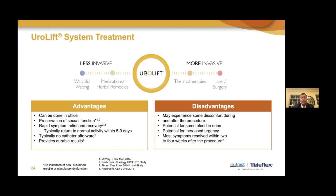The recovery is very quick. Most people will have some irritative symptoms for a few days to a week or so, but usually within about a week or so, people are already starting to see some significant improvement. Catheters: sometimes people go home with a catheter, sometimes not, and generally it doesn't last very long.